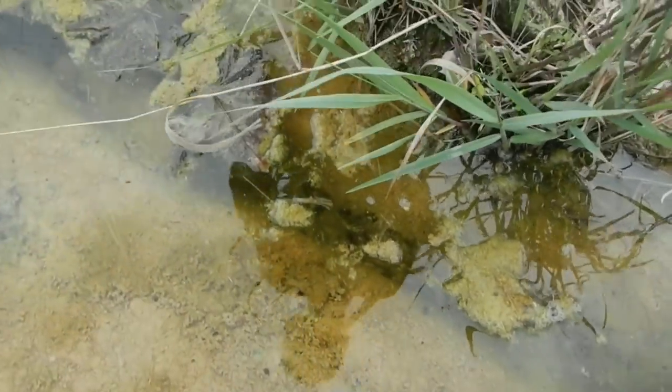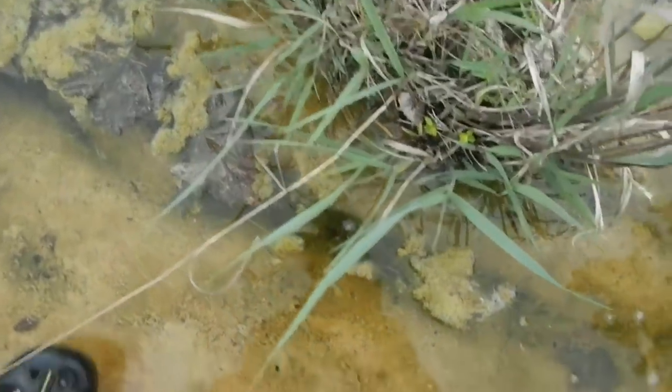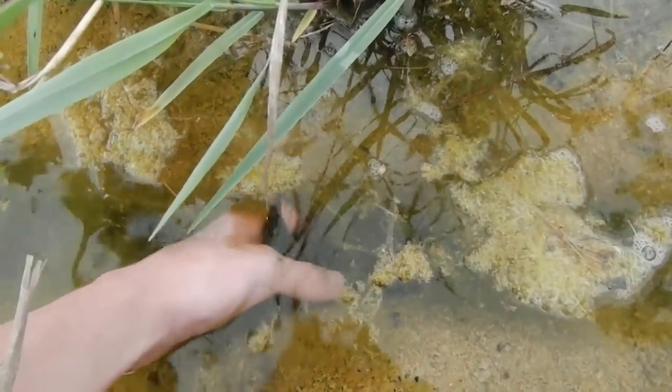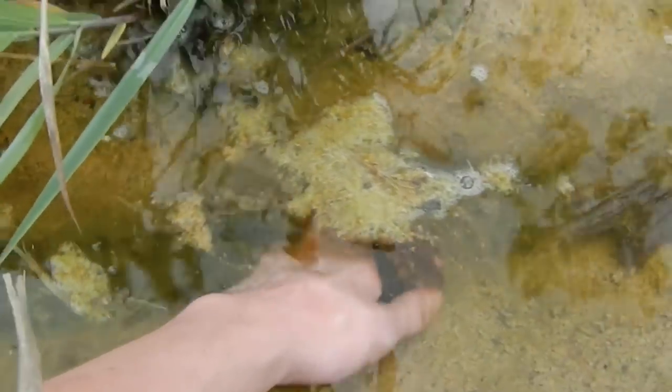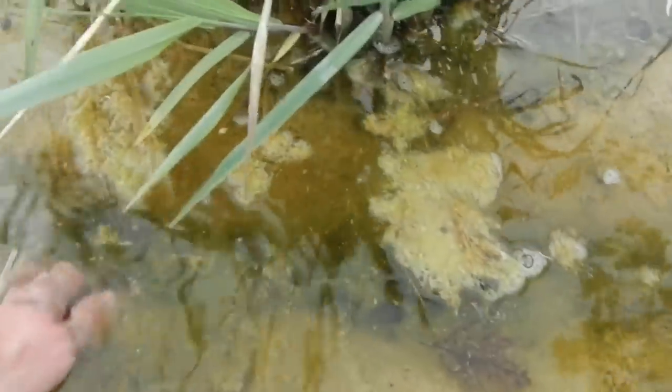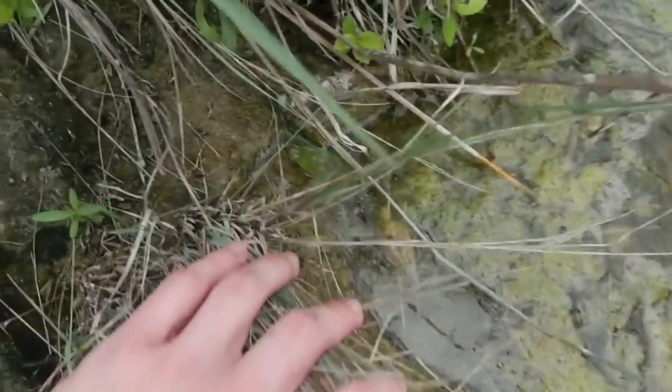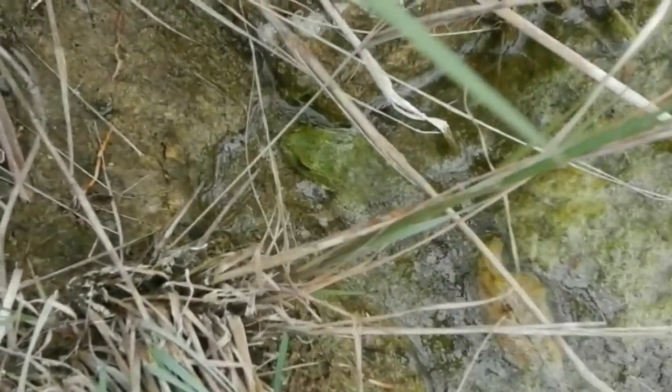We have a fourth frog in this little pool. He's in a little divot right here. There he is. I think that's... no? I thought I felt him. He's inside there. He's bright green. We have our fourth frog. He's been very evasive, wedged right up in there among the algae.